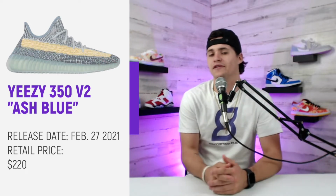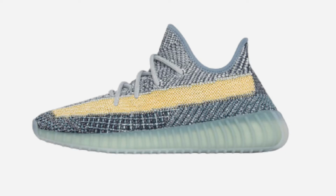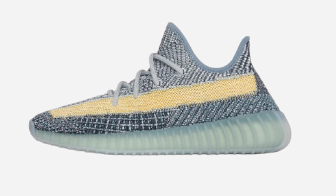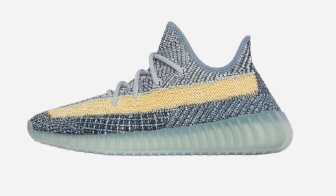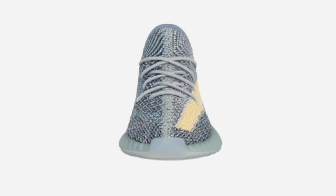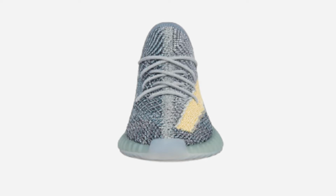So let's take a closer look at the overall design on these shoes and why you should definitely be going for them. Before we hit on the places and sites that are dropping these and how to cop, first let's take a look at the overall design and what makes these shoes hype. Most people familiar with Yeezys will understand the hype behind these. The Yeezy Boost 350, part of Kanye West's brand with Adidas, is and has been one of the top tier shoe styles for the shoe culture, and these just add to that collection.